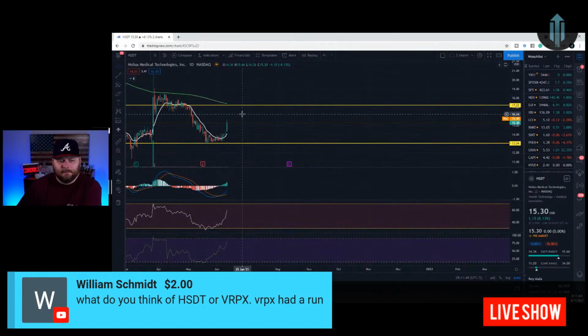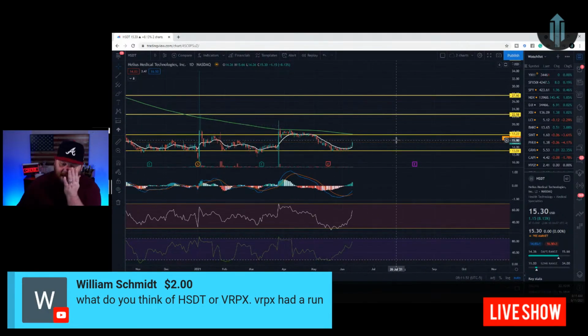Okay, so how I see this one, it will actually be challenging to play. And the reason why I say so is because of how strong of a candle it made yesterday. And look at this RSI, how it literally spikes up really hard. My breakout point would actually be about 17.22, which is that next resistance. But this thing potentially could come up here, touch it, and get rejected.